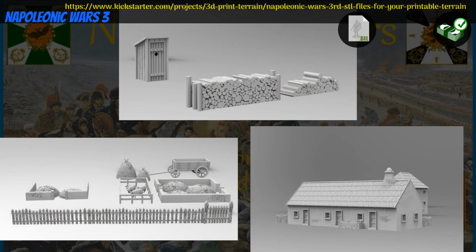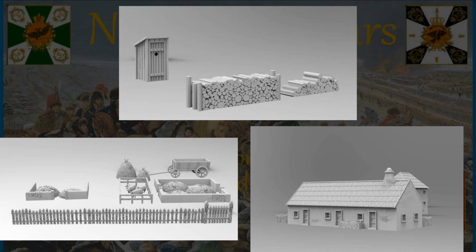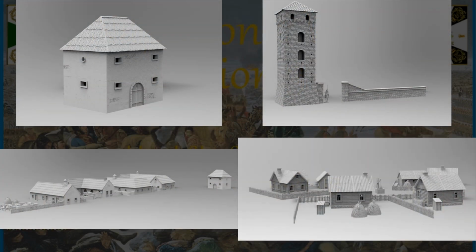Napoleonic Wars 3, Printable Terrain by 3D Print Terrain of Germany, their 26th Kickstarter campaign. The initial model here is a woodpile with outhouse, and the rest is all larger buildings, mostly farms with one tower so far. You can get just the initial model or the whole set, and you can also access previous campaign rewards. This campaign ends on October 24th, with rewards expected in November.